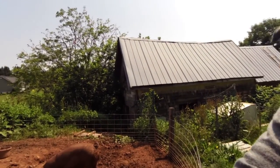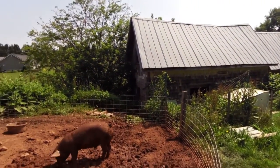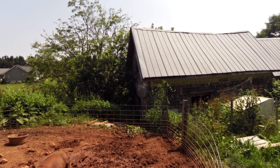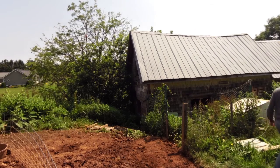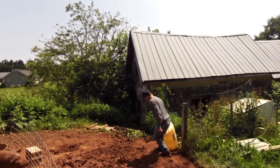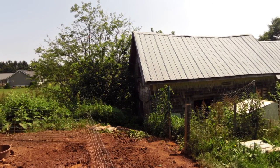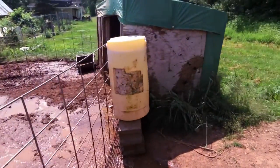First thing I need to do is pull the fencing back because they've pushed it around. They really move it around. All that time, and I forgot to repoint the camera here. I decided to put it on the other side here. There it is, filled up with water.